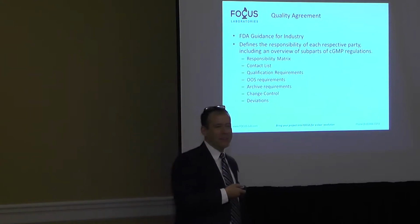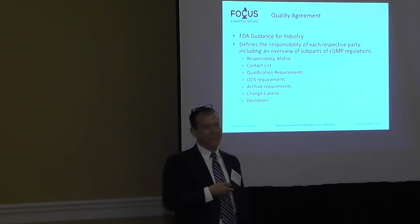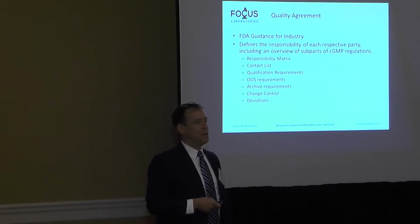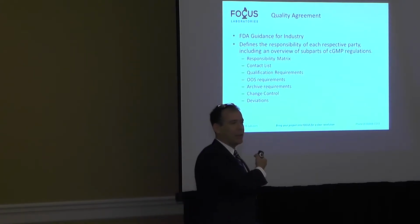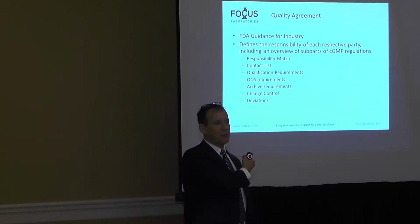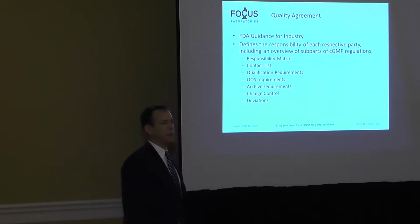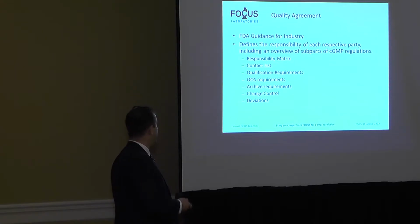Ask your lab how they manage that. It's easy to sign this stuff, and it's easy to have this stuff, and to your point earlier about whether it's a legal document, well, it's what you're telling your customer you're going to do. How are you going to do that, right? So we've had different tables and things that make it quick and easy to access to get that done.